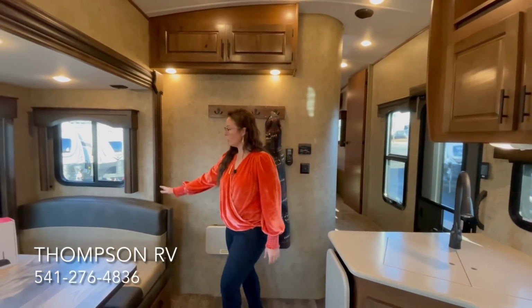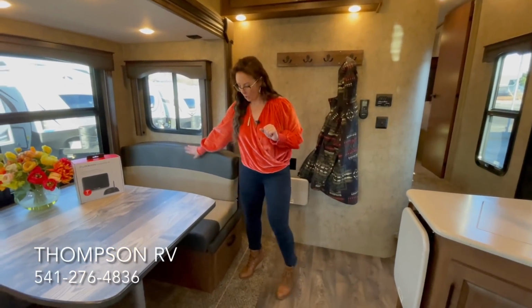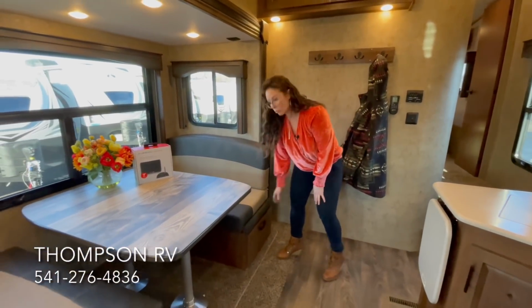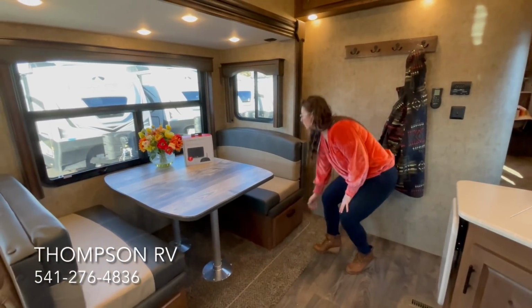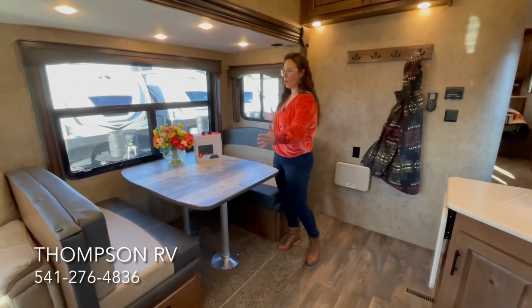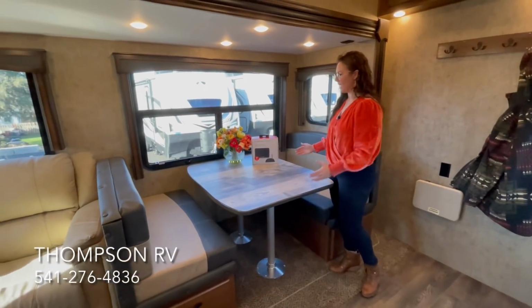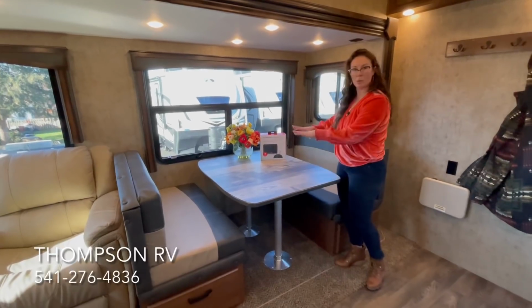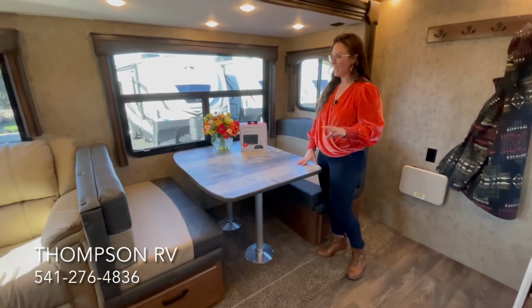Moving around, you get the same mountain dinette that you would get in all the other models with the 2 big pot and pan drawers, and they do have the new lock on them. The mountain dinette, that's what Outdoors RV calls their extra large dinette. So rather than a U-shaped dinette where your table's this big and there's nowhere to put your feet, this can comfortably sit 4 adults, and it's huge.